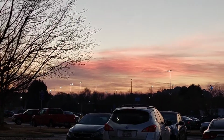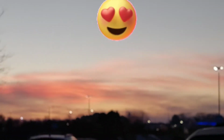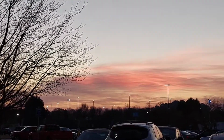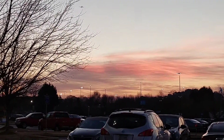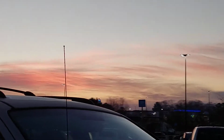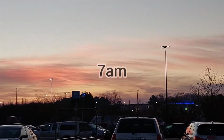Y'all, this is the view when I'm walking out of Walmart. It is so pretty with the sky. It's pretty to me. But that's the view while I'm walking out. The sky is the limit. It is beautiful.